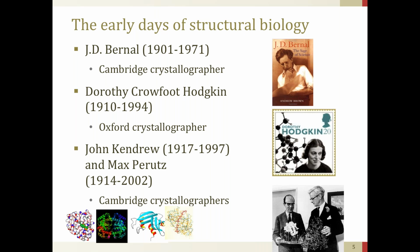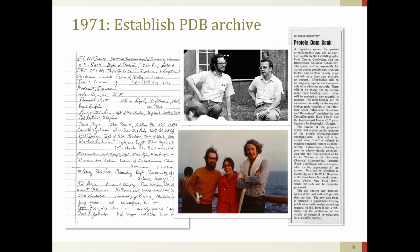And a few structures, one at a time, began to be determined. And some people in the scientific community felt that there was real important information in these structures, and that there needed to be a way that the structural information could be shared. So remember, this now was in the 60s and very early days in terms of networking and computing. Nonetheless, it was felt that some kind of an archive should be established.